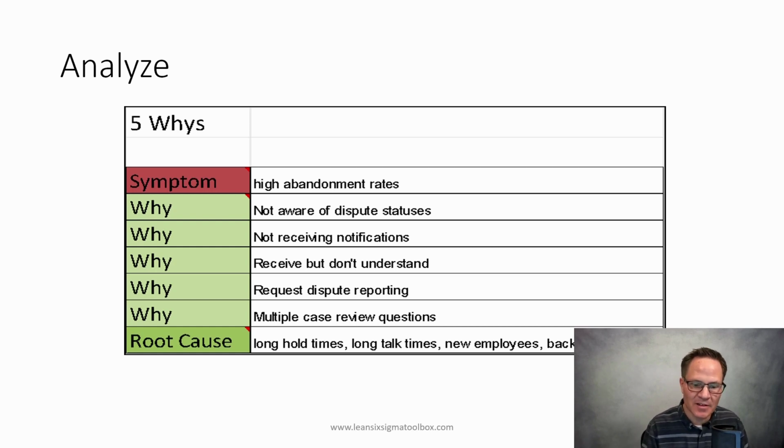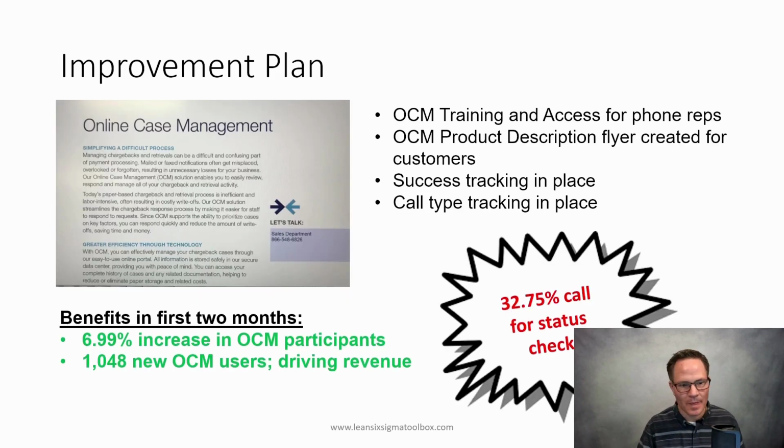A lot of that may be because of new employees. It could be because we just have too much backlog in our work, or it could just be that the whole process, the electronic email system, isn't working at all for us. So what do we do? We dug into our online case management system. We said, look, we need more people to be able to self-serve.